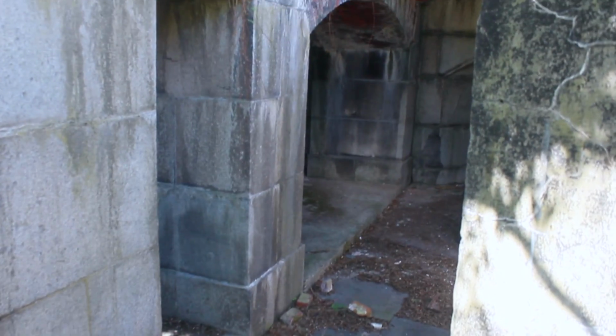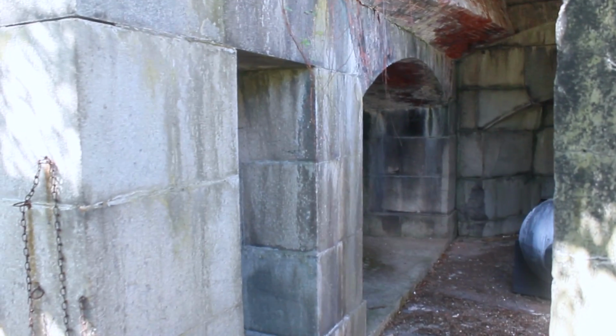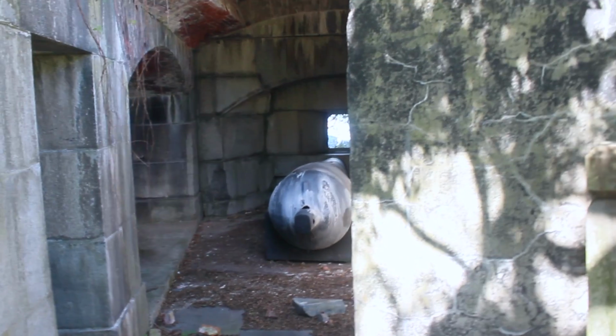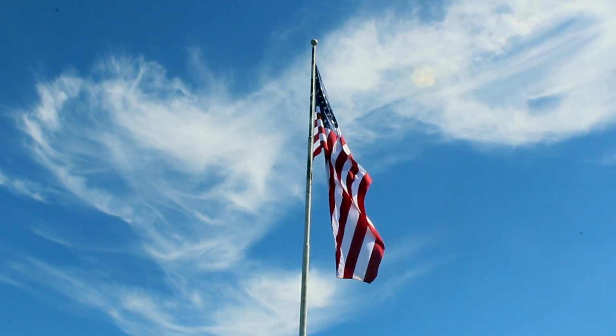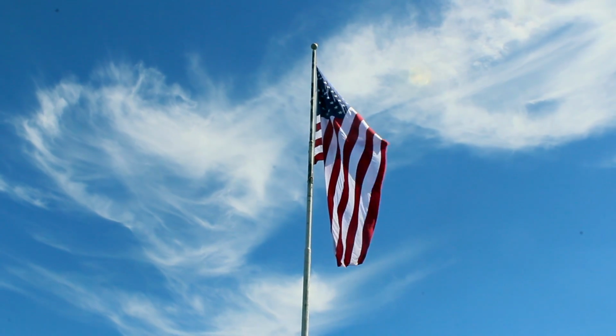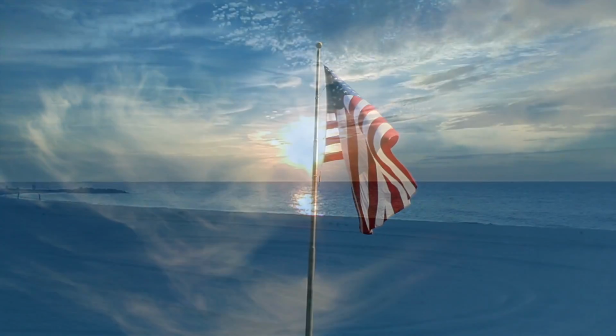So it could move back and forth and give it a bit of an angle of fire out of that embrasure. So like I said, the idea was to have 232 cannon all there. We had fortifications all up and down the East Coast. These would become known as the third system fortifications because they had built some forts earlier in the late 70s.